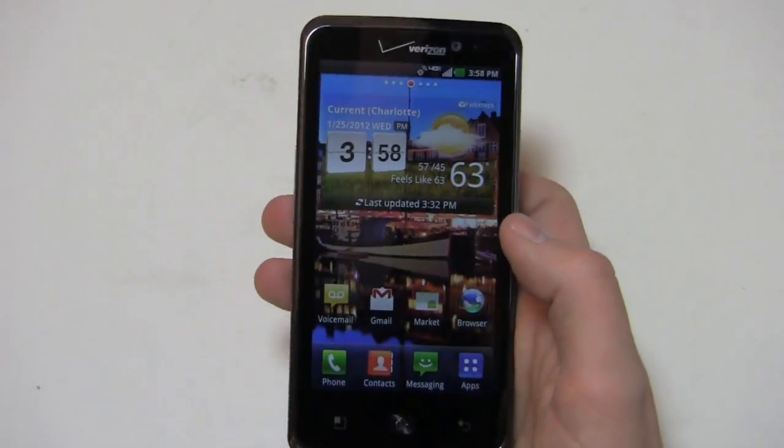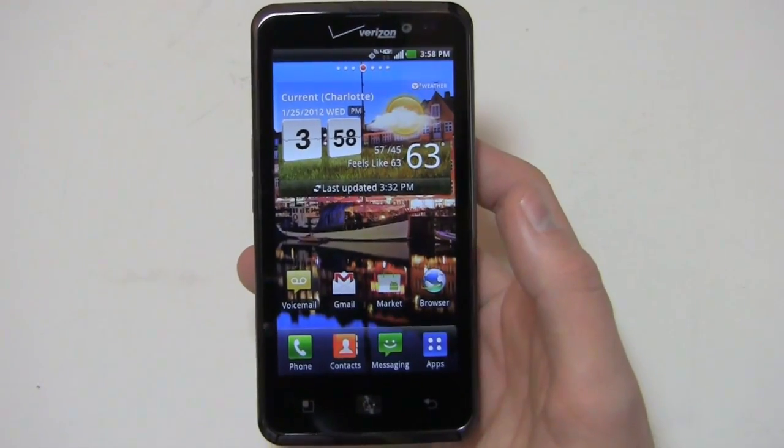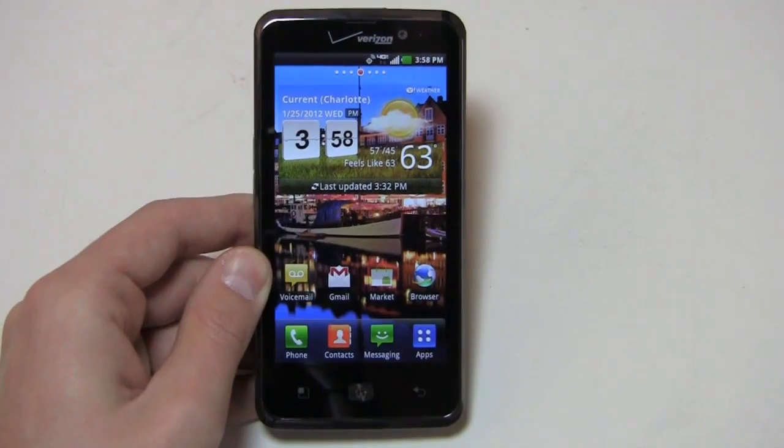Then you have the Galaxy Note, which has been out internationally for a while. So you see what I mean. A lot of these devices, the Droid Razr Max, for example, are just minor revisions, but still nice to see options and nice to see stuff coming out so quickly.